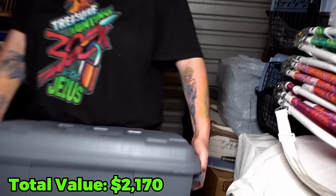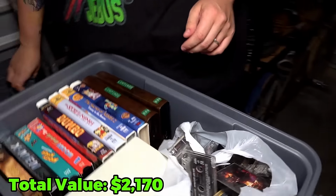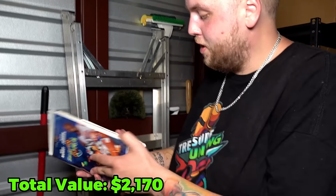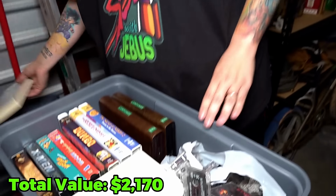That sounds nice and rattly. I like the sound of that. Let's see what's in this one. Cassettes and VHS. Oh my gosh, the original, the old Space Jam, the good one. It's got the freaking insert and everything. I'm going to keep this just for my shelf. I love the original movie.